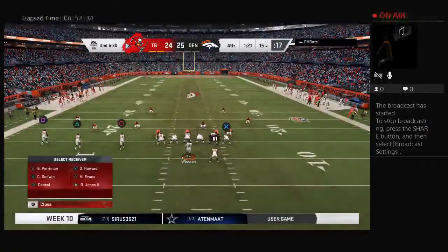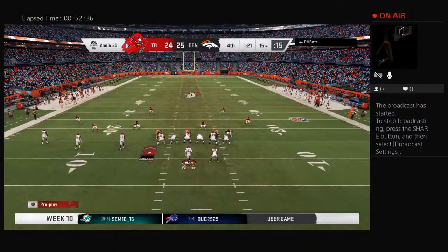And the job becomes twice as difficult now after the sack. It's 2nd and 20. Watch the pass.